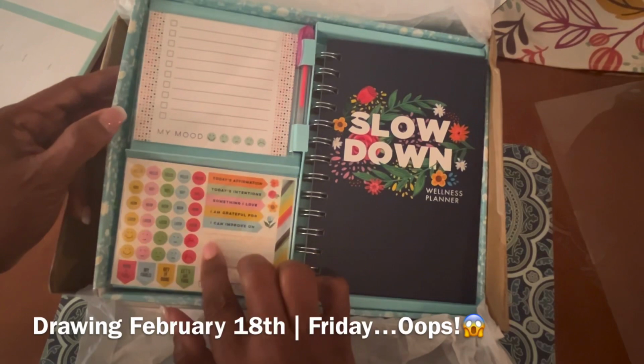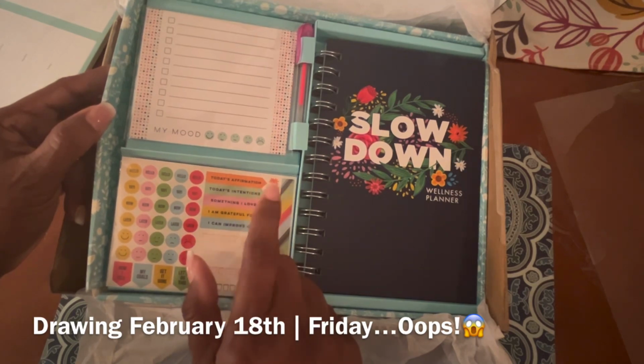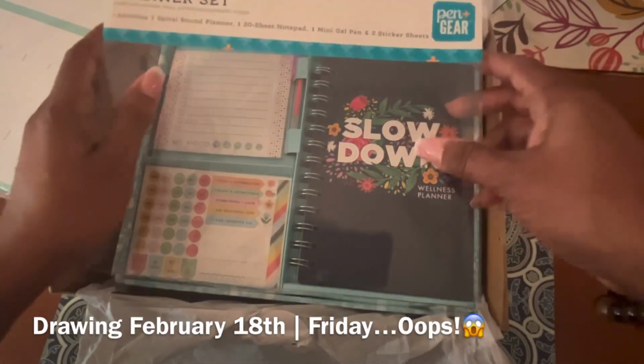It comes with stickers, 2 sheets of stickers here. You've got mood tracking stickers here. How do you feel? Today's affirmation stickers. It's got a little mini pen here. So that's all included in the wellness planner set, planner kit.